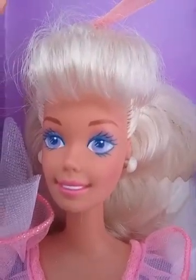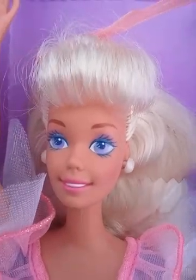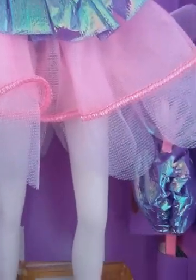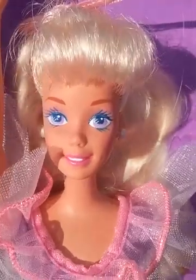Oh my gosh. She's gorgeous. Wow. So yeah. I've never actually had her outfit. I have the other outfit and all the accessories. Except for the cardboard accessories. Those fell apart. Wow. Look at her.